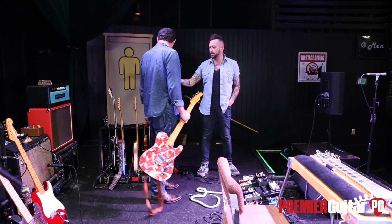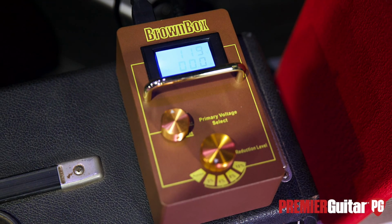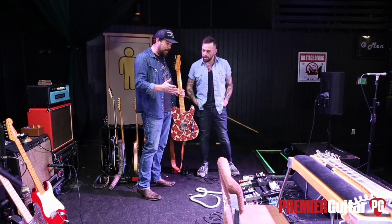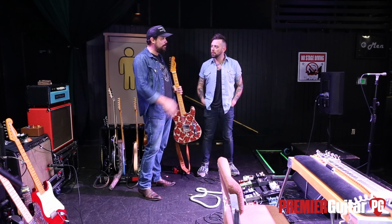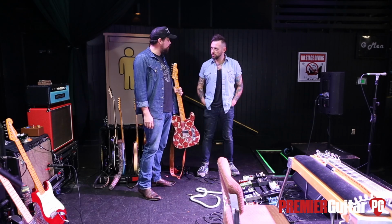You guys are running brown boxes for your amps too. Yes. I teach at Morehead State University back in Kentucky, and I had a student. They're always turning me on to gear, and he recommended I try a brown box. And then James has stepped up and got his running too to clean up the sound.